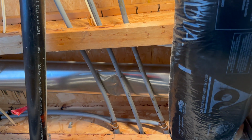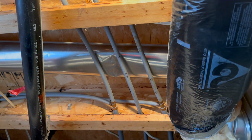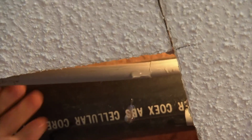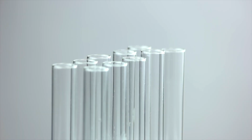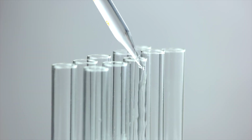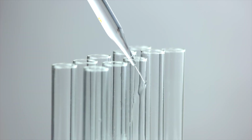Polybutylene, or poly-B as we call it, is commonly installed in homes between the 1970s and the late 90s. It was marketed as a low-cost, easy-to-install alternative to traditional copper pipes. But over time, it became clear that poly-B had some serious drawbacks. The biggest issue? With poly-B, the pipes can degrade inside out when exposed to the chlorine and other oxidants commonly found in municipal water systems.